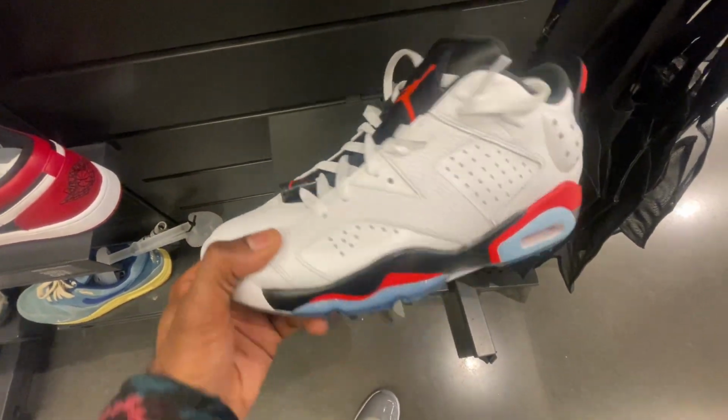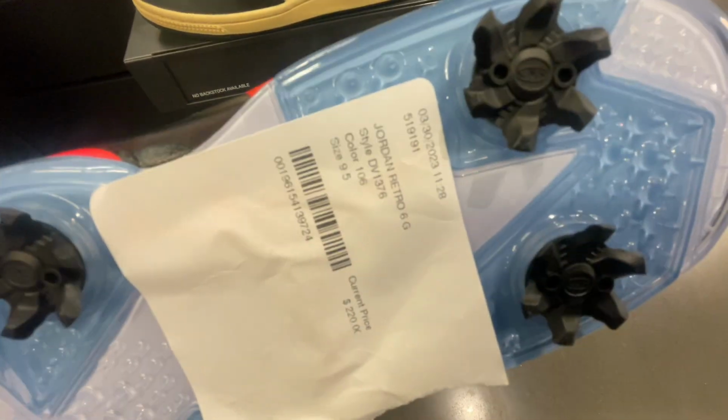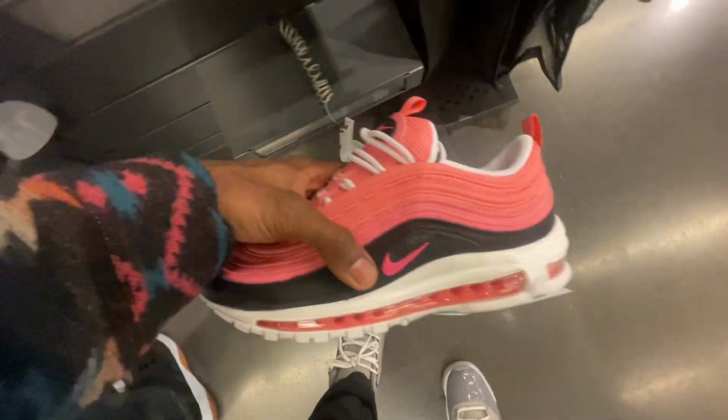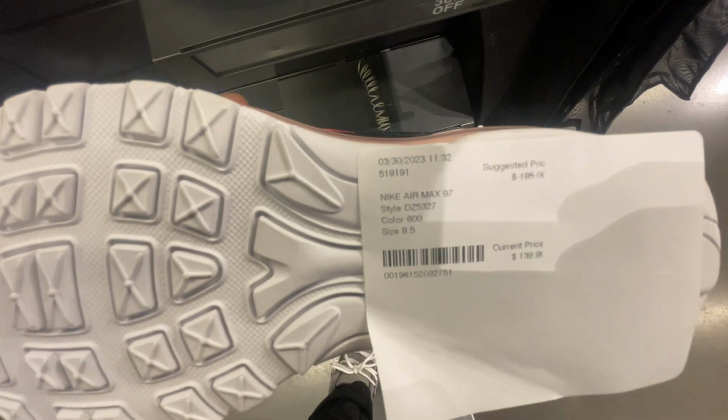They actually had these Air Jordan 6s. I thought they were the original regular Air Jordan 6s, but when I flipped them over, they actually were the Golf Retro 6 lows. That same colorway came out before, but just on a regular Air Jordan 6. You guys let me know if you would have picked those up, the 12s or the retro ones. Let me know all that stuff down in the comments down below.